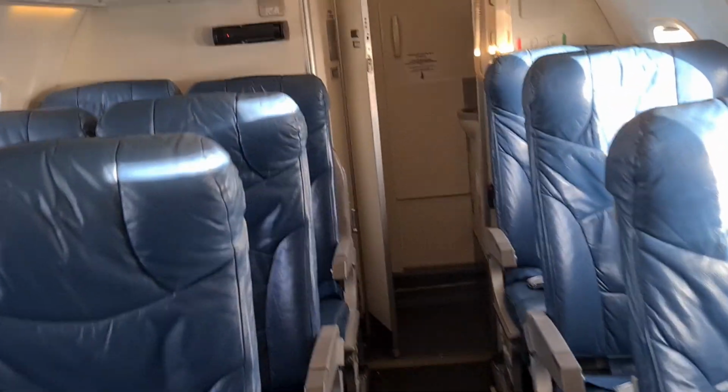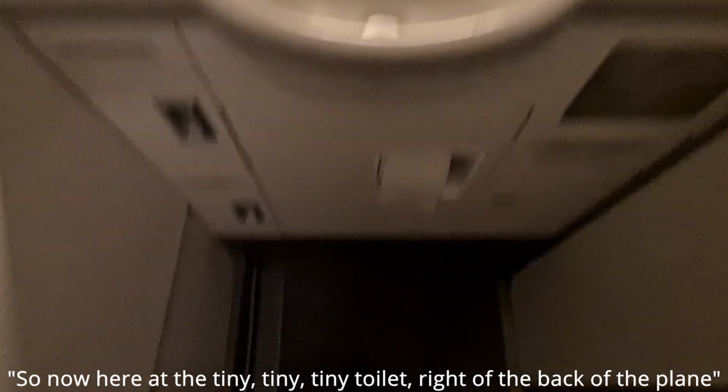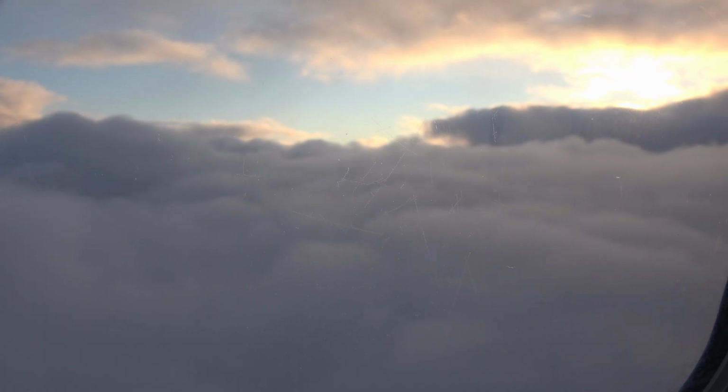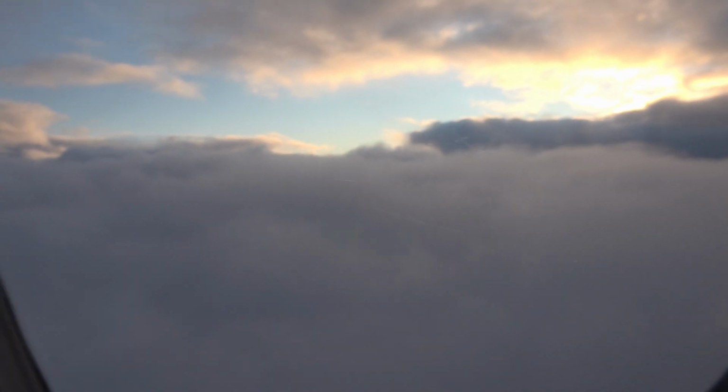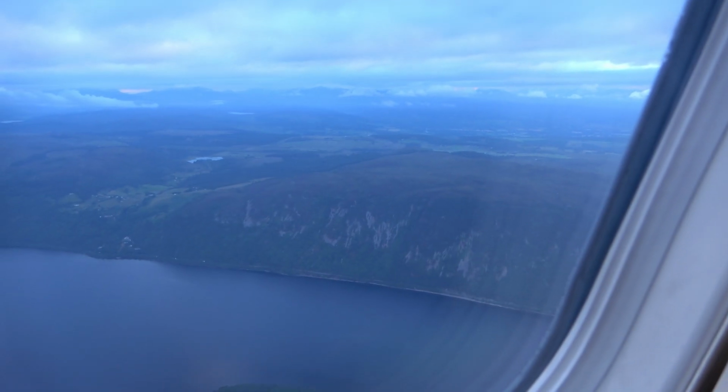I decided to take a look around the aircraft. As you can see, this flight was quite empty. Now here in the tiny toilet right in the back of the plane, you can see I have to say I do really love this plane. It's such a joy to fly on. We then began our descent into Inverness. As we made our approach into Inverness, the views were amazing, passing over Loch Ness, Inverness and Moray Firth.